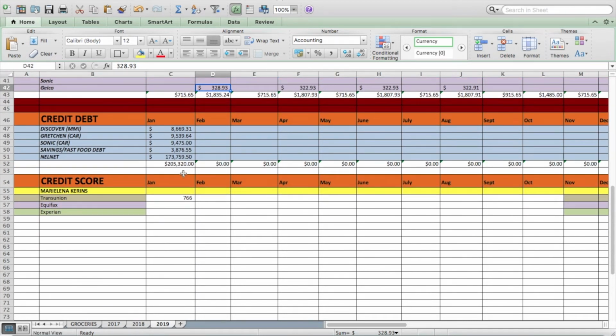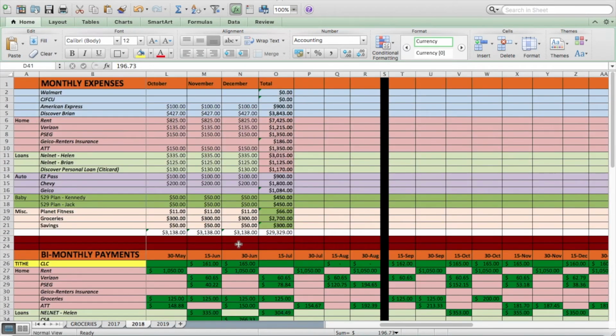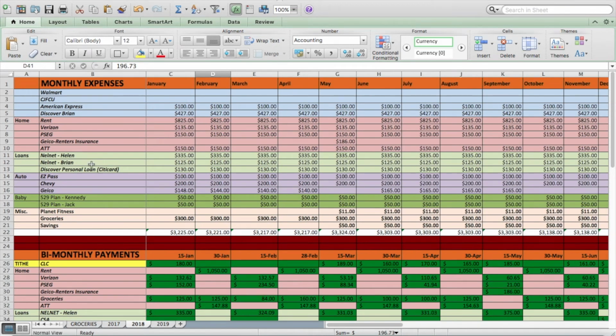And then down here, this is what I have in the notebook that you just saw before, but I back it up here on my computer. And then down here is my credit score. I've only gotten my credit scores for TransUnion because Credit Karma and Credit Journey don't give me credit scores for Experian and Equifax, so it is what it is, guys. Who cares? But let me just show you what I did in 2018.